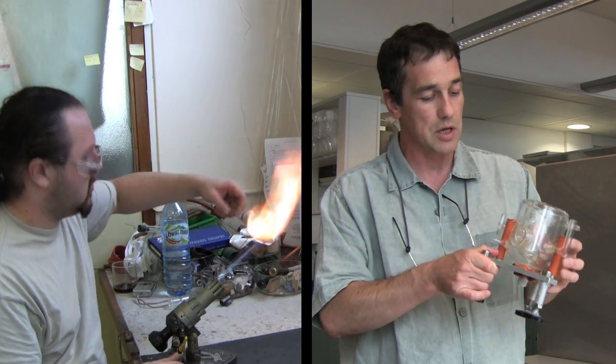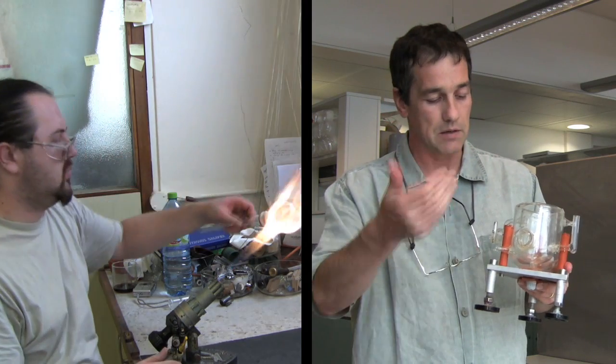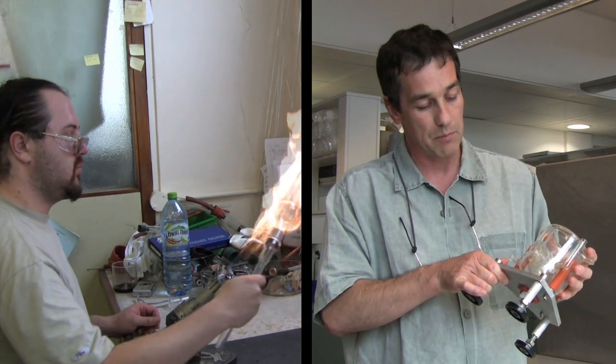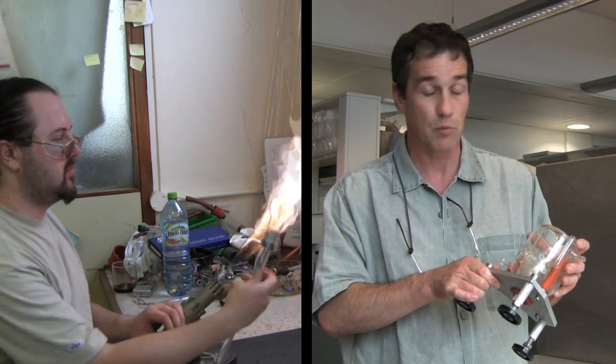This was done obviously through trial and error, and there was a discussion with the glassblowing section, but at the end we wanted something really, really specific, and we got what we wanted.